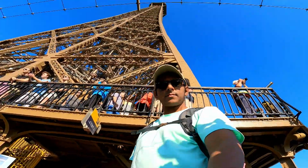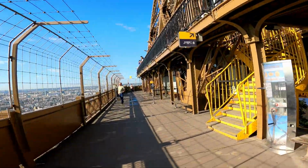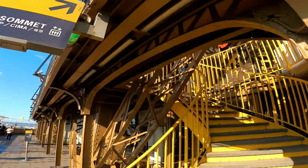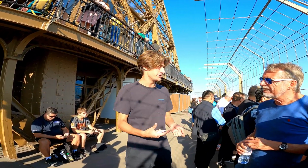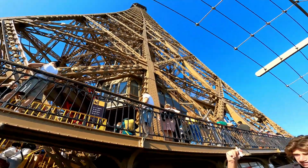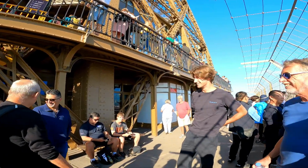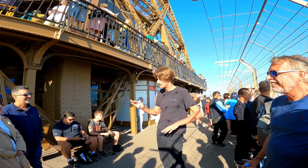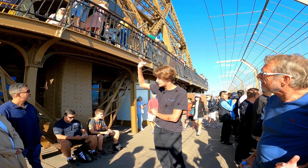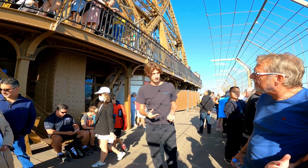It was constructed in 1889 during the World Fair. Basically what they wanted to do was to show off, right? Show that France is the best nation, right? So we built this, which is 300 meters high, the highest structure. You guys are here too, right? So this is 300 meters high. It was the highest structure in the world for 41 years, all right?